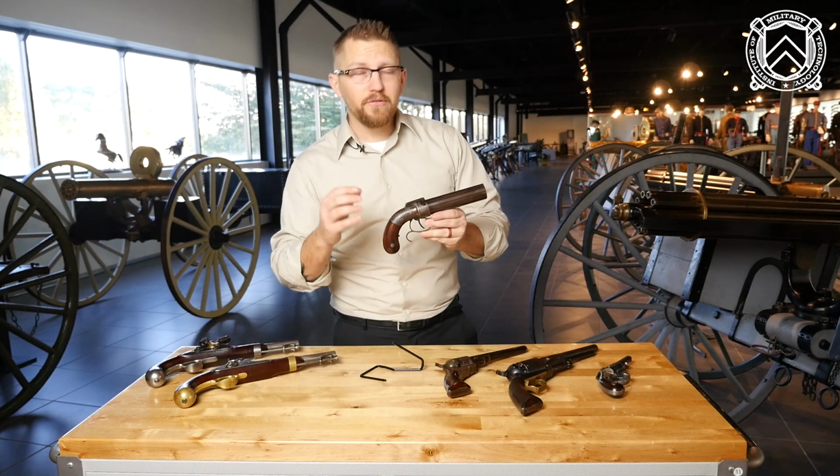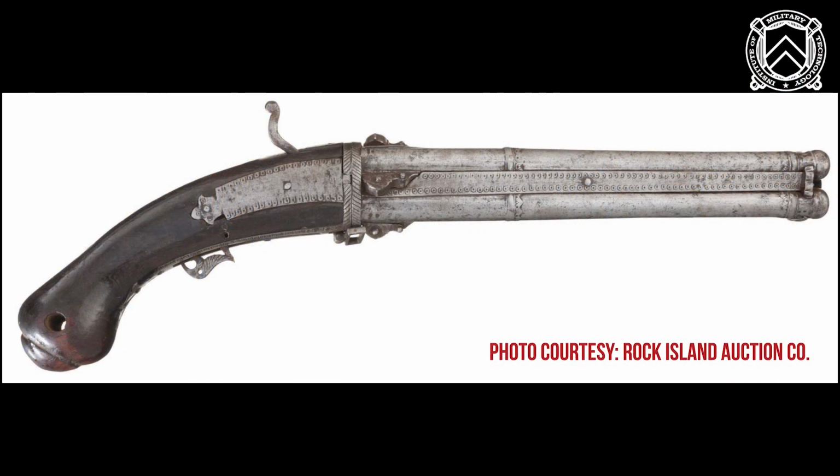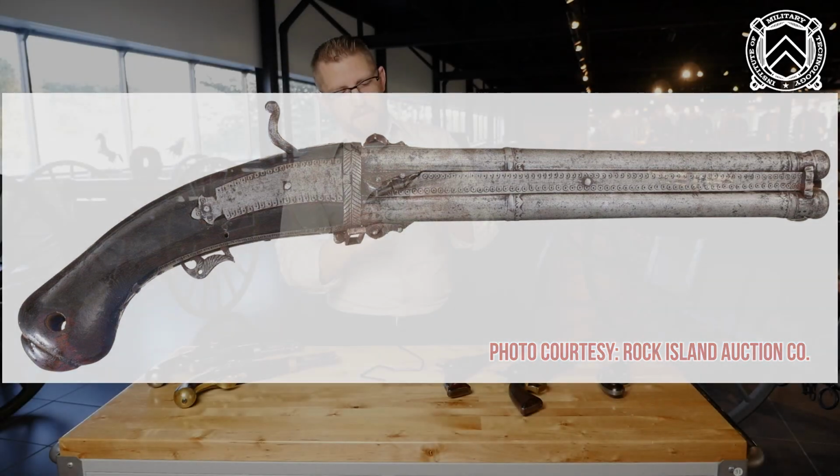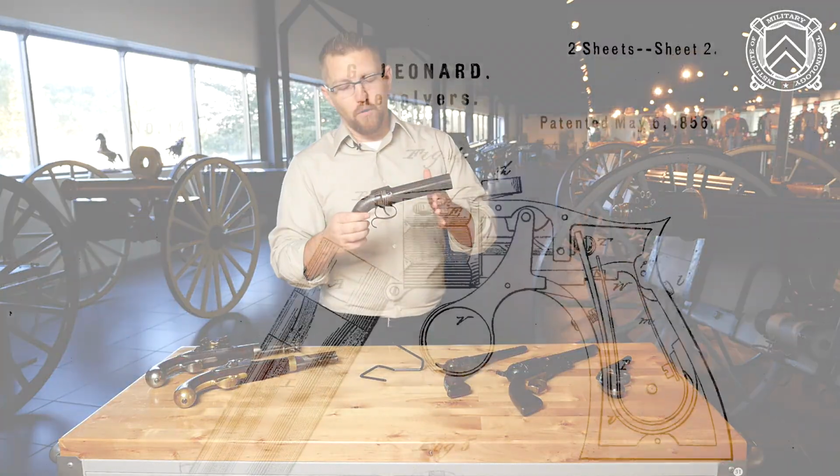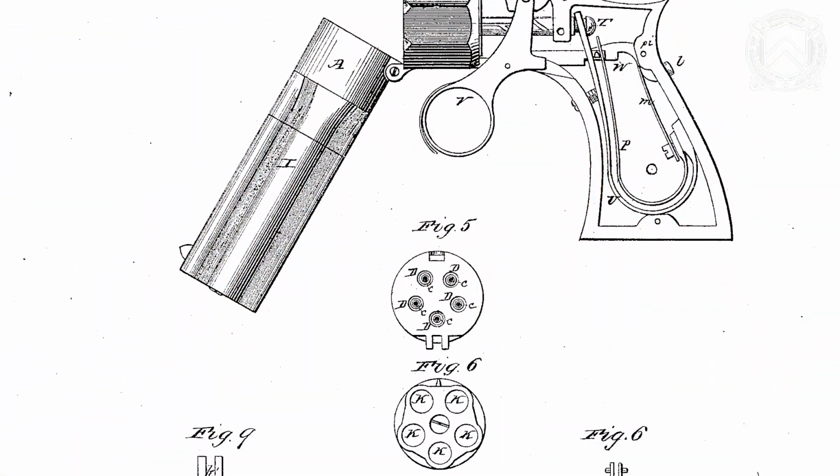There were pepper box pistols in matchlock. There were pepper box pistols in wheel lock. This one, of course, is in percussion. This one's a double action percussion, which is cool. We'll talk about that in a second. There were percussion pepper boxes in cartridges.